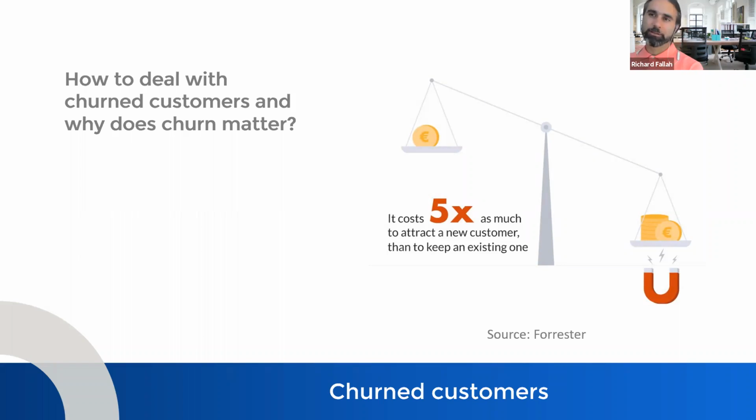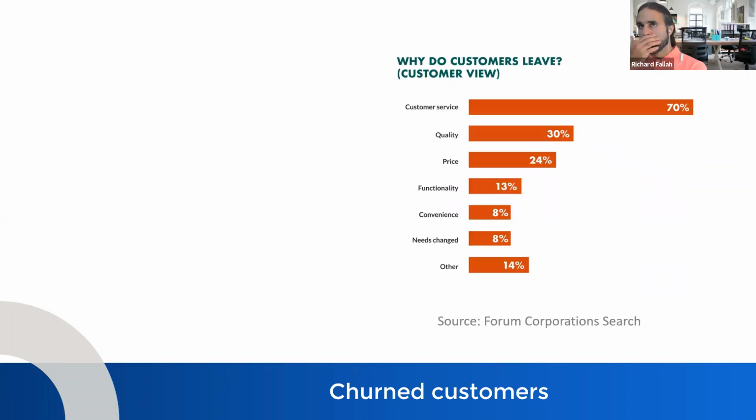So churn rate, churning customers is losing customers. Churn rate is how fast you're losing customers. So let's dive into some metrics here. Very simple, okay? First is, why do customers leave? This is a source from Forum Corporation Search. Most customers leave because, drum roll, customer service, okay?